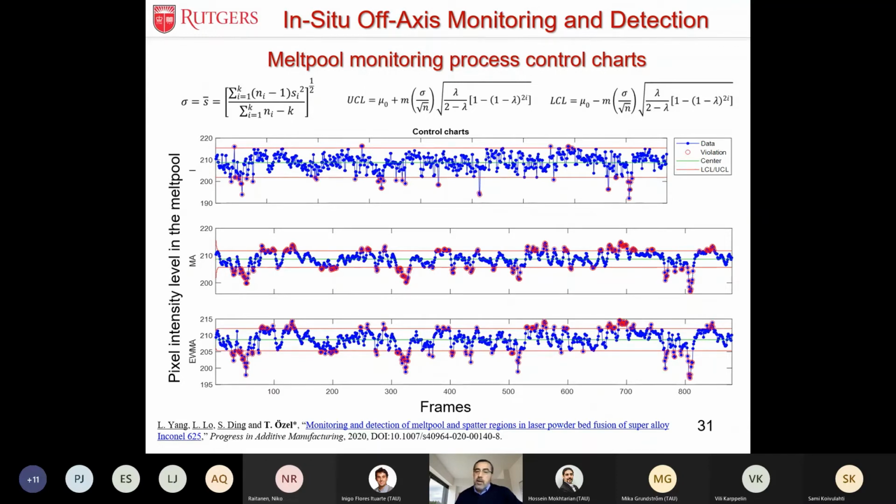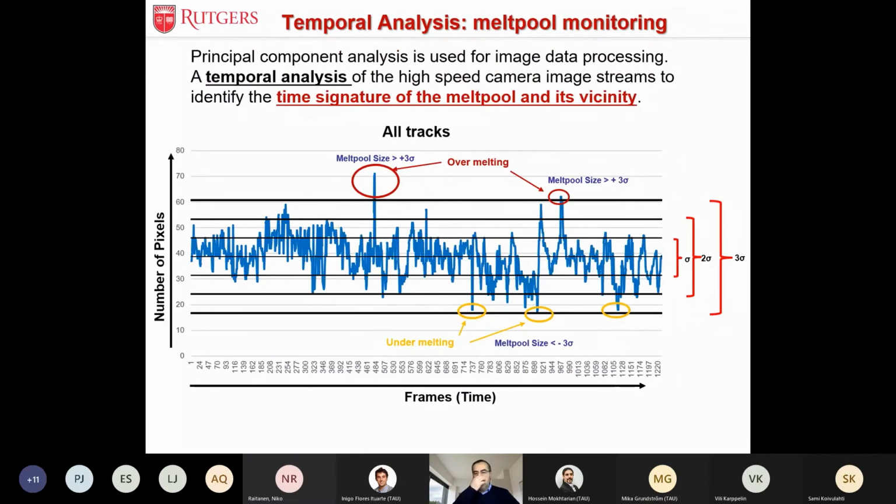And this is again obtained with the high frame rate camera. So this can actually be used for process control at a low cost without so much thermal monitoring. And then you can see that the temporal analysis tells us that overmelting takes place significantly twice during this single track processing, and undermelting follows several times during this track processing.